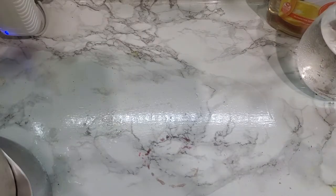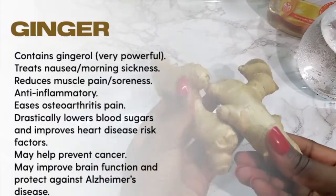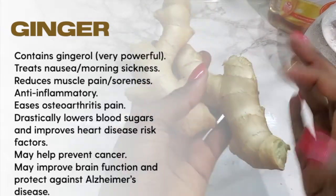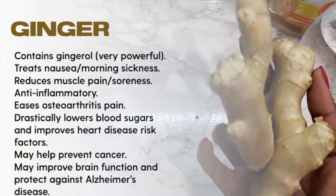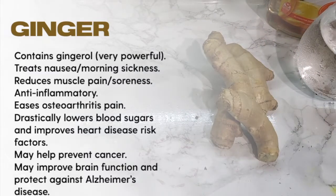Now, if you're from the island, then you know about this. Listen, baby, let me tell you, I could not fit all the benefits of ginger on this screen. It is a superfood. If you can put this inside of your tea, your water, your smoothies, your soup, your juice, sneak it in your kids' food, because look, honey, we about to be healthy out here.